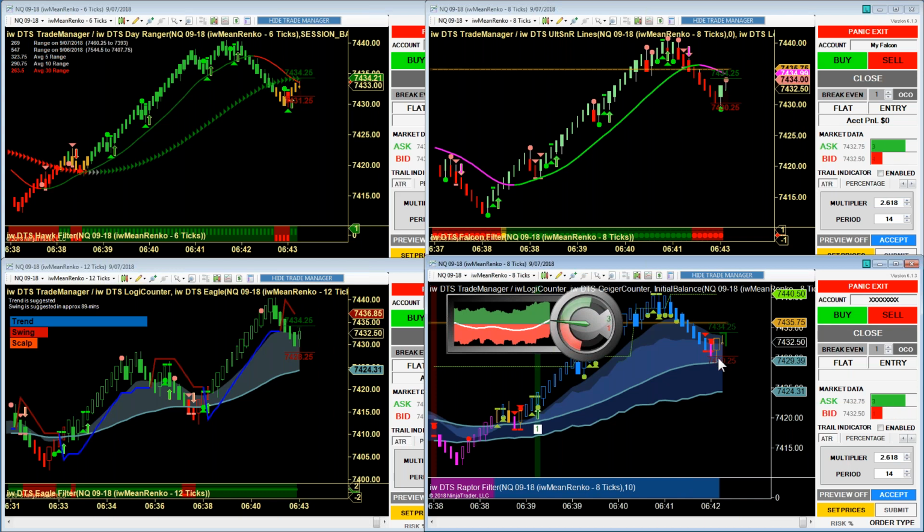All right, back into the first hard edge here on the Raptor. We're also producing a red bar buy here on the Hawk. So there's a couple of chances to potentially get in long on this market again.